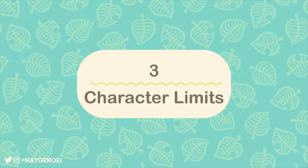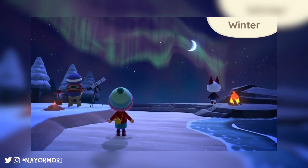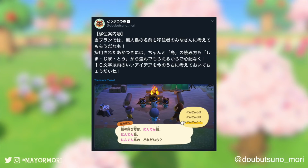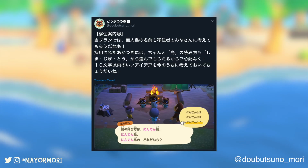Number 3. 10 character limits. Thanks to the official Dobutsu no Mori Twitter page, we now know that there are 10 character limits for island names, which is a huge improvement from previous restrictions of 8 letters in past games.